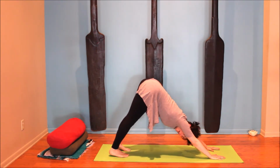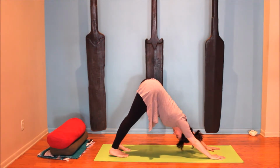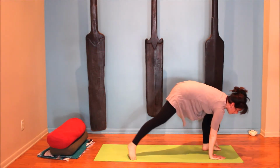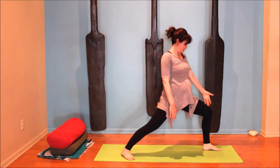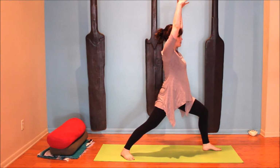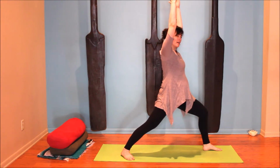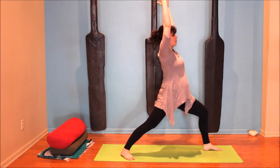Draw the weight off the arms, use the strength in your legs. Let the head relax. And then inhale, left foot steps forward, warrior one. Bending the front knee until you can just see the big toe. Arms reach up. Hug the baby towards your spine. Stay connected to the breath.